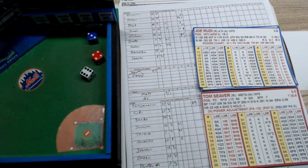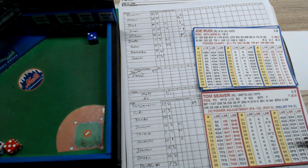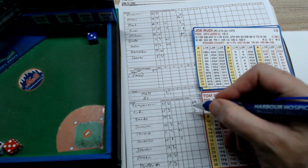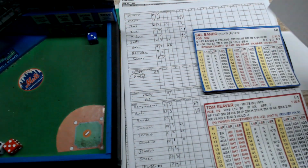Next is Joe Rudy, pitch from Seaver, 463, and that will be a fly ball to center field. Center fielder is Hahn. And what is that? That's an 11, and that will be line and caught by Hahn, who's positioned perfectly. So Rudy got good wood on the ball, ripped it, but right at Don Hahn in center.